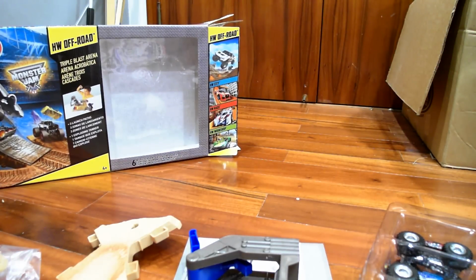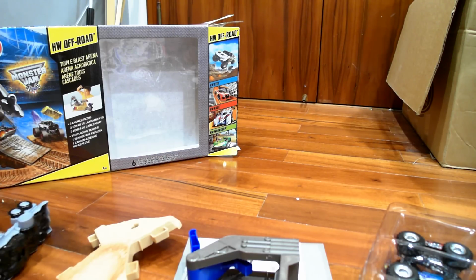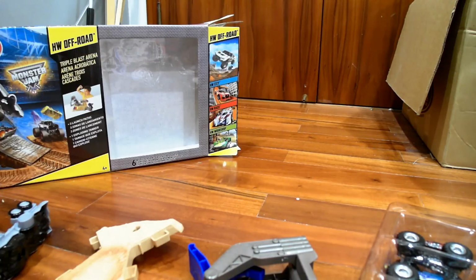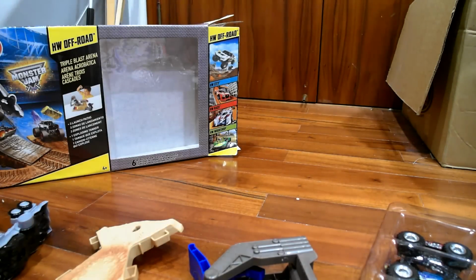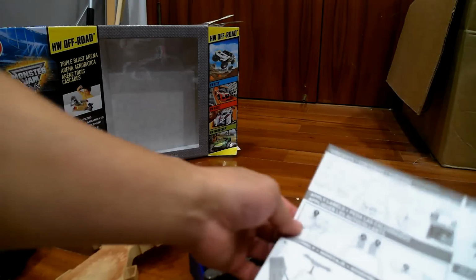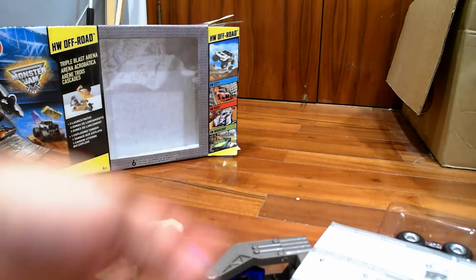That's that. Alright, so we'll open up this plastic bag. Pull it all apart there. Let's see. How do we build this thing? Okay. Instructions. Cool. Okay, so give me a sec and we'll have this all built up, okay?